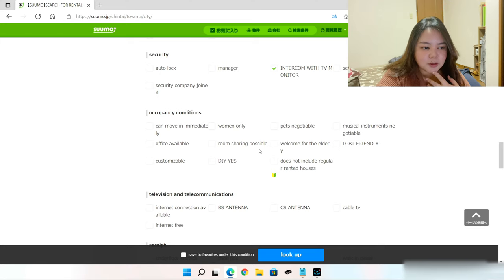Room sharing is possible. So if you're renting an apartment with two or three rooms and you're planning to share the extra rooms with other people, that is possible in some places. There are also apartments for women only. DIY, so if you are into DIY, making your own tables, drawers or cabinets, this is a great option for you, because that'll give you the freedom to customize, to make it look like it's really your own. There's an office, can move in immediately.